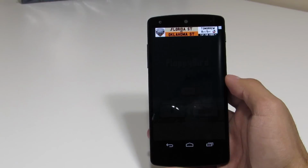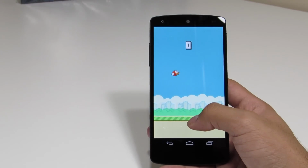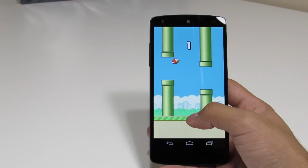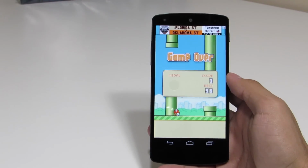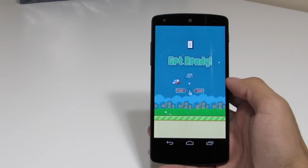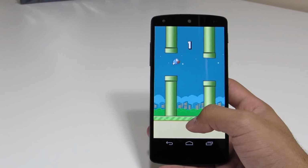So the next game is going to be Flappy Bird, and sure, some of you might not enjoy playing this game, but I personally do. If I'm waiting for class, it's another game I don't have to worry about trying to get past a level or saving or anything like that. I just quickly open it up, start tapping, try to get between those pipes and not die, and it just kind of helps to pass the time sometimes.